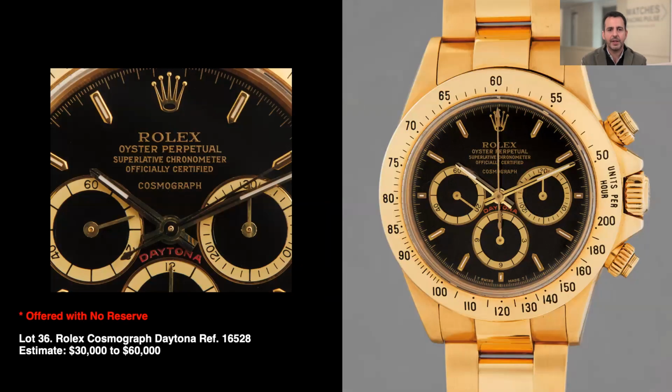Lot number 36 is a modern Rolex Daytona, the first generation self-winding Daytona, reference 16528, with the earliest configuration from 1988 in R serial, with a floating Cosmograph dial where the Cosmograph word is set a little bit below the 4 lines of text above, and an early 200 unit per hour calibrated bezel. The watch is in unpolished, very, very nice condition, and it is being offered without reserve, meaning any bid can win it, and the estimate is $30,000 to $60,000.